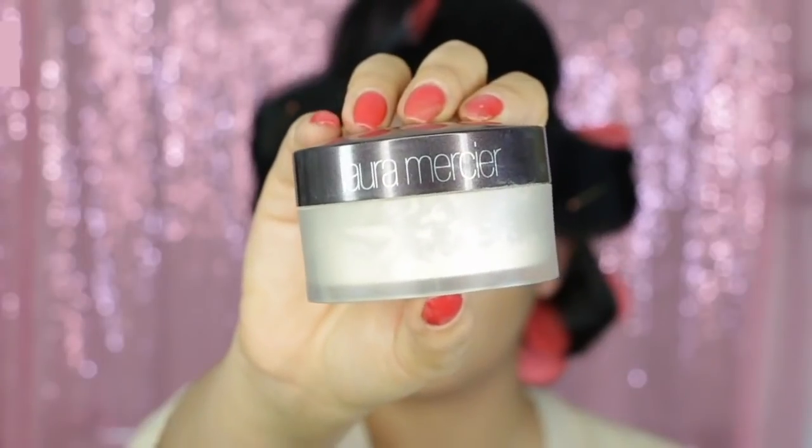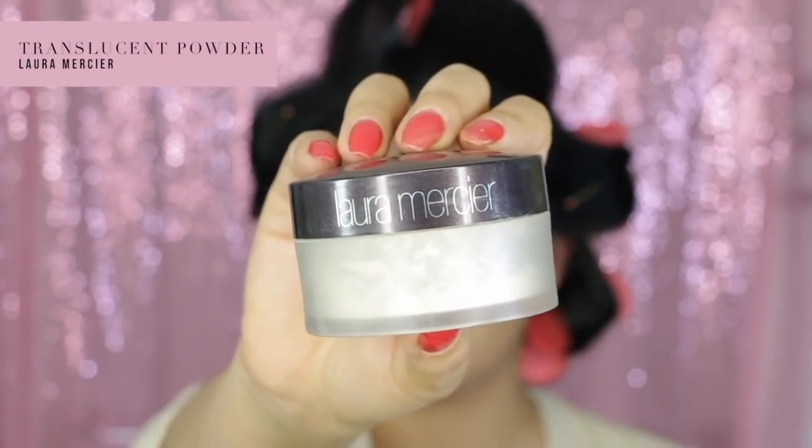And then before you add any powder, make sure there's no creasing, so smooth everything out really, really nicely. Then I'm going to go in with my Laura Mercier translucent powder and do a light bake underneath my eyes, because I will be doing some eyeshadow next.